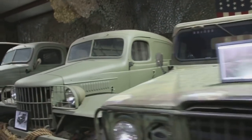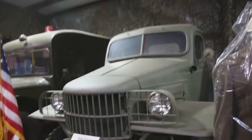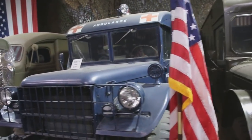Here's another panel truck. This is the closed cab Dodge half ton. Over here we got two more ambulances, Vietnam era. These are the M43 three-quarter. They made these 1950 to 54.